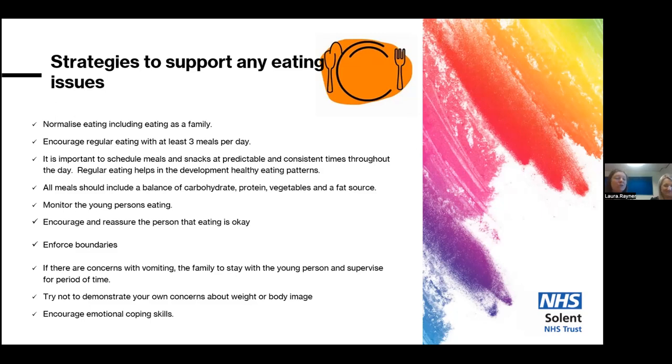So enforce boundaries. Boundaries is really key. It is key with many young people with an eating disorder, but also with disordered eating. It's having that boundary as a parent to say, no, you're not going to go out on your bike for your regular ride because you've not eaten your dinner. Having that clear, strong boundary.